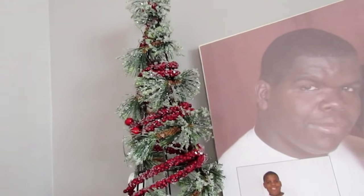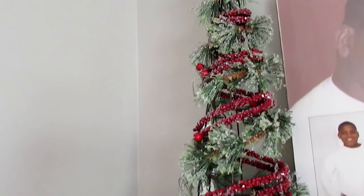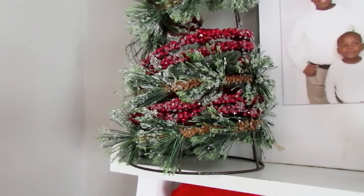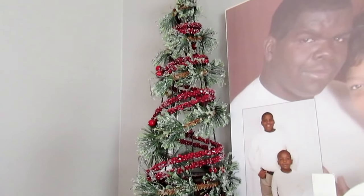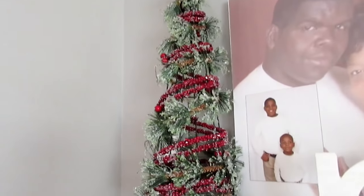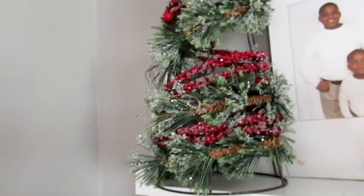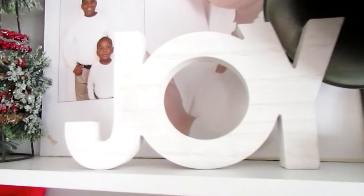When they first started putting out all the items at Michael's, my store went really fast. They had these in two different sizes, and I got the largest size because I knew I could put it here. But this would have been great to get two of these, or maybe four, two of the large ones, two of the small ones, to put on either side of your mantle. Then I have this Joy that came from last year from the Target One Spot.